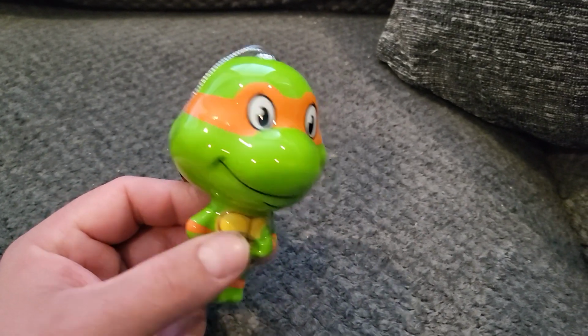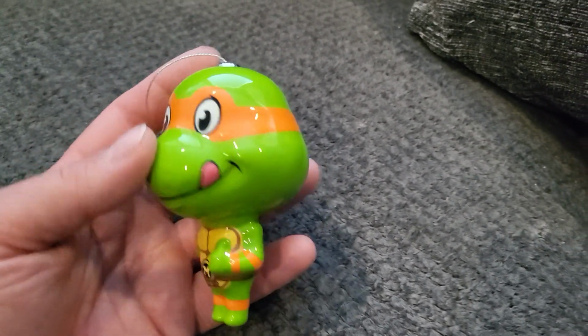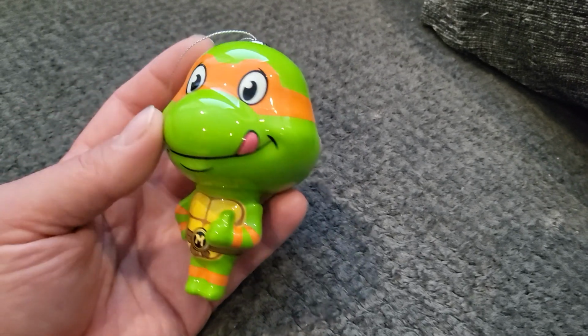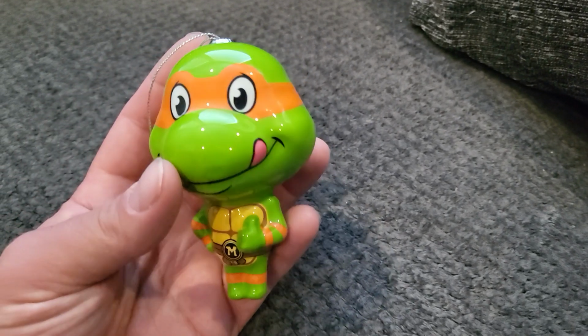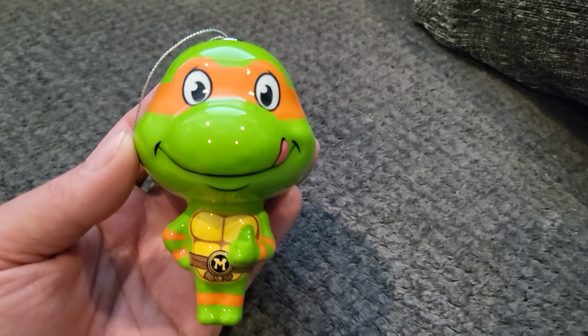So super excited. Like I said, it's a hard plastic kind of material, so if you were to drop it, it ain't gonna break. But I wouldn't want to step on them. But yeah, just a quick little overview. He's got his shell, his belt, the back of his bandana. So yeah, super, super awesome to have Mikey and excited to have all four.